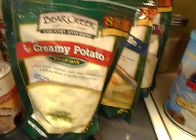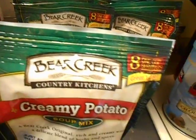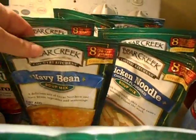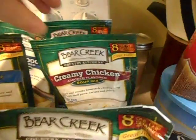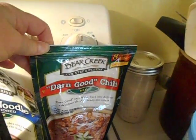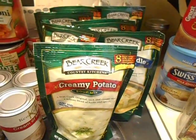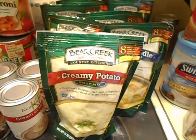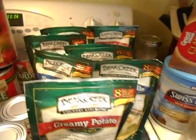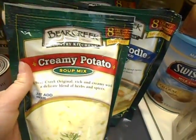And once again, there's my fallbacks. I picked up some Bear Creek again. And these are 8 servings. I got creamy potato, navy bean, chicken noodle is a have to for those times when you're not feeling quite good. And here's a creamy chicken. There's that darn good chili. We love the chili. We actually love all their foods. I don't think we've ever had a Bear Creek packet of food that we did not enjoy. If you like some spice, they have a tortilla soup that has a nice kick to it. Even the chili has a little bit of a bite to it. And these are packaged in great packages, so we will put these back as long term.